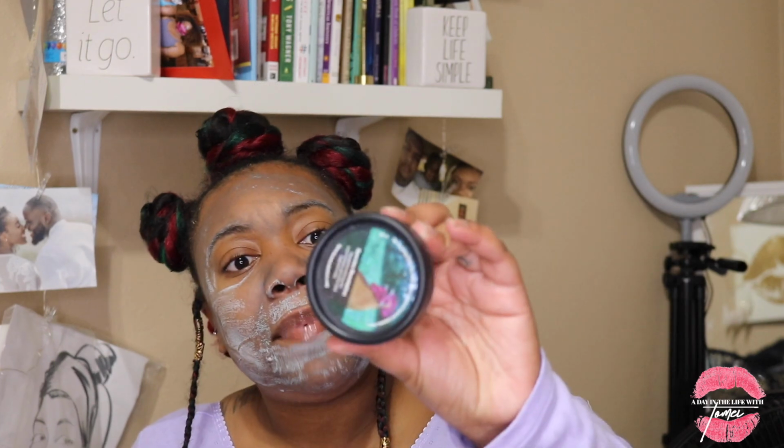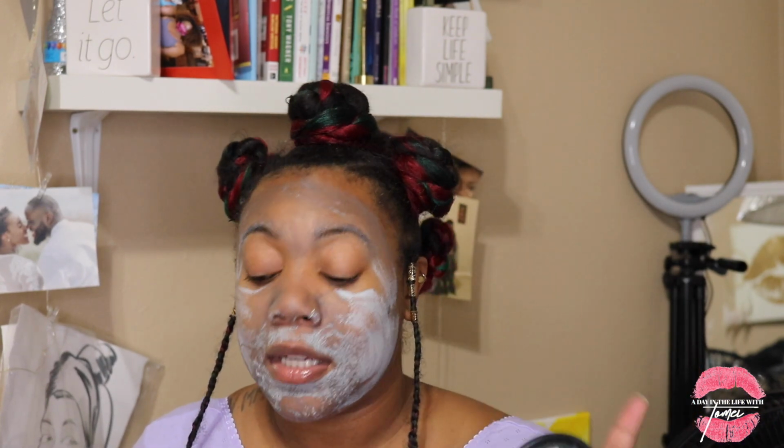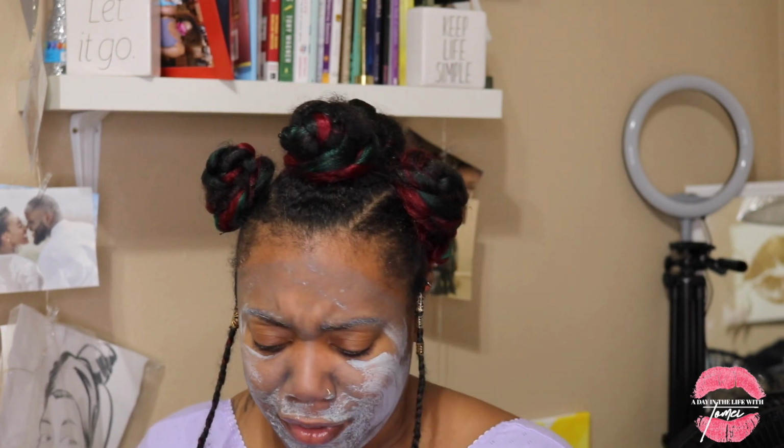This is the Charity Pot lotion. I've already repurchased this. I didn't get the big one because I have so many products and I didn't want it to go to waste, so I got another small one. And it's only 7 bucks, so you can't beat that with a stick.